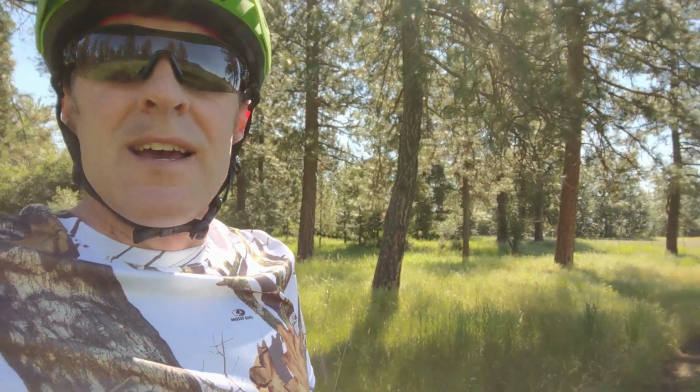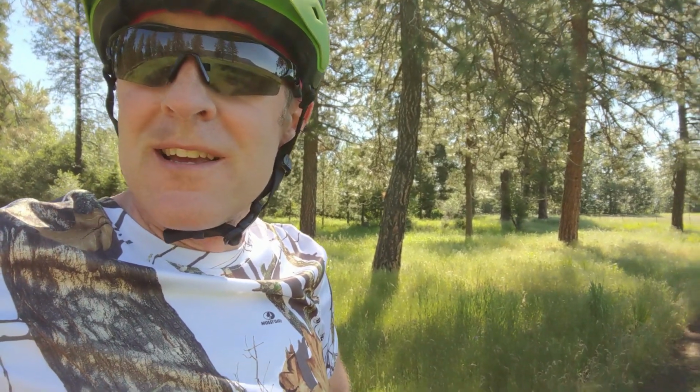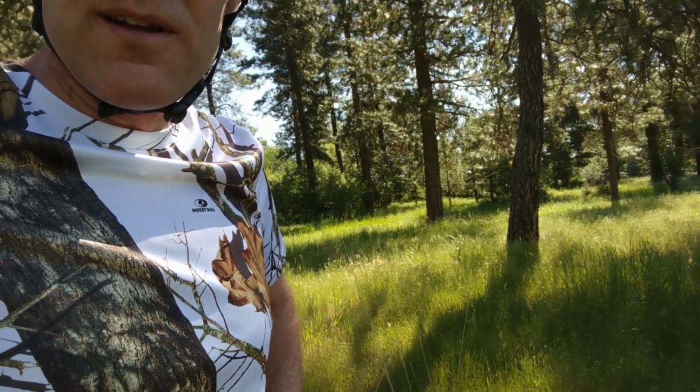Wow, the trail was completely white back there with cottonwood cotton. Almost fat bike worthy, but it was pretty sweet. I love ripping this trail.